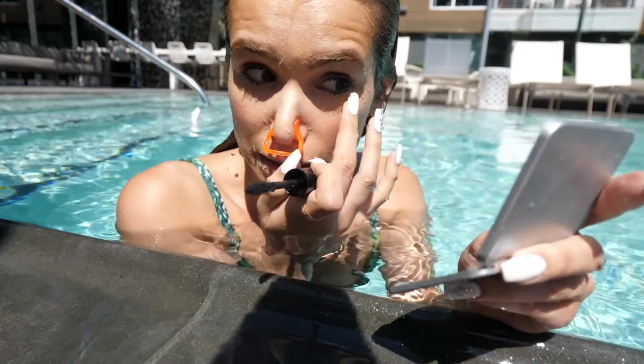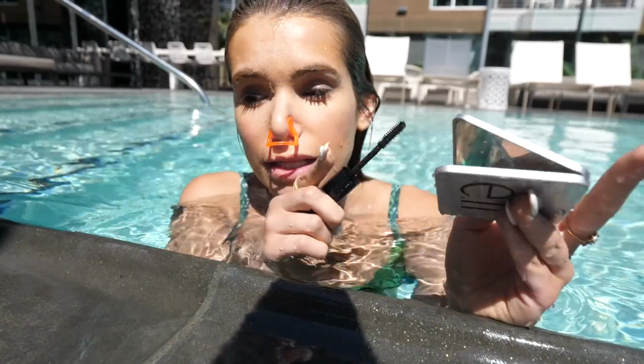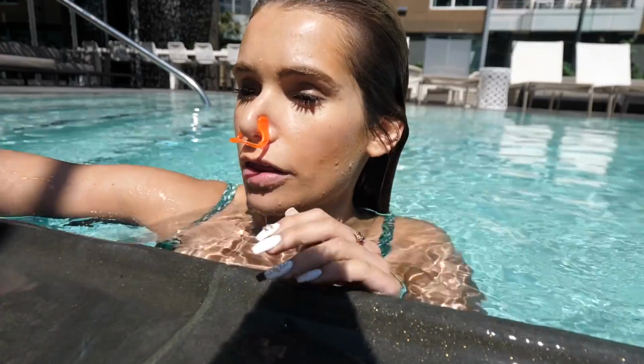You guys, I could actually do it underwater. They look decent. I mean, it's kind of running everywhere, but I could get it on my lashes, and that's more than I thought I could do. So I'm gonna call that one a success.